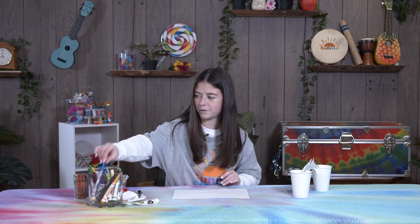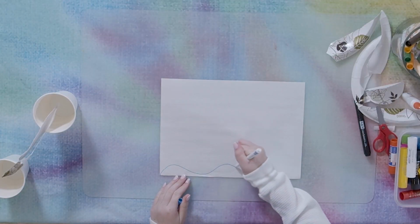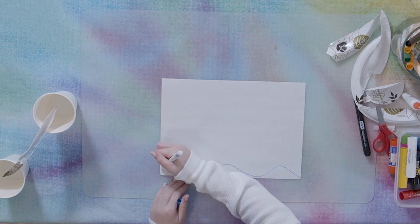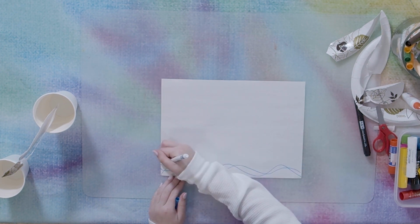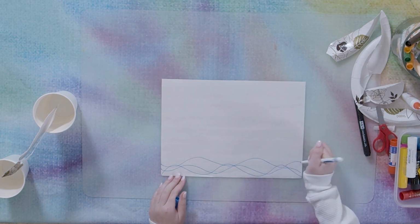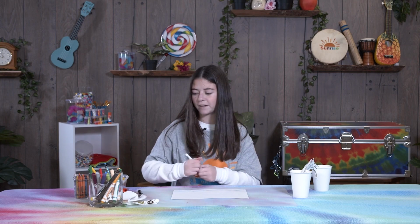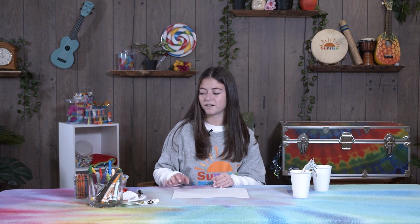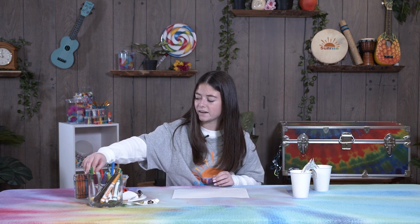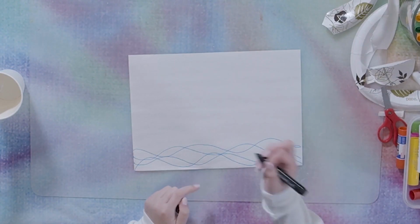So I'm gonna use a blue marker and I'm gonna draw some water like this. And now I'm gonna draw a little boat inside the water because this bridge is in Venice, Italy, and there they have a lot of gondolas in the water. So that's what I'm gonna draw inside of the water. So I'm gonna use my black marker and I'm gonna draw a boat.